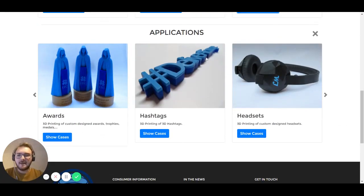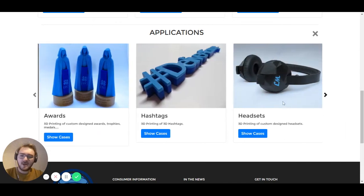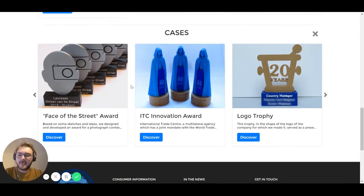So you can then click that button, and then you can see some applications within sales and marketing. So this is what we have done before and how we can help you. Of course, this does not imply that we can do other things as well. There we can, for example, take a look at the awards that we made, or magnets or keychains. But let's take a look at the awards. And there you can see various different awards that we made in the past. And this will again inspire you on what we could make for you.